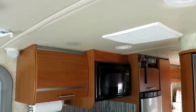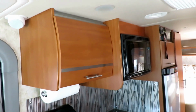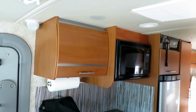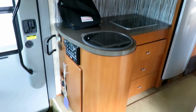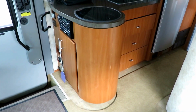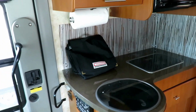Little coaches like this sometimes don't have central air. I do like that this does, and I like there's a lot of European styling going on here, like the radius cabinet doors and whatnot. And other smaller coaches may have some similar things going on, but I do like those little things. Now there is a King Dome antenna system on here, so you can get some satellite service. You see all the original owner's manuals and everything are included right here.